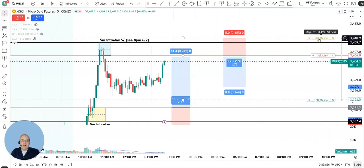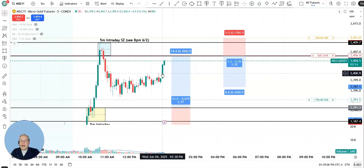You can see there's a $300 risk profile based on 6 contracts at $50 a contract, and this is where the target is down here. So we'll see what happens. So tune into part 2 of this video, and we'll see what happens.